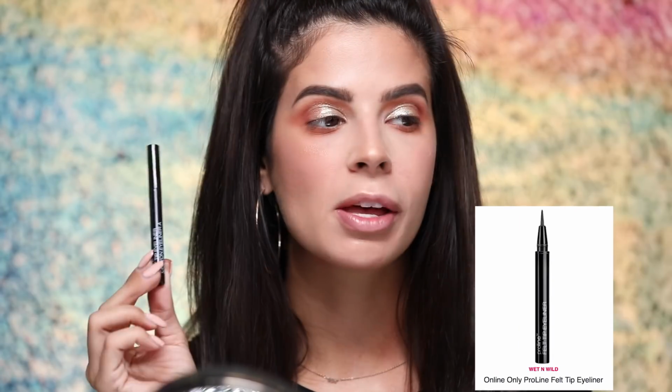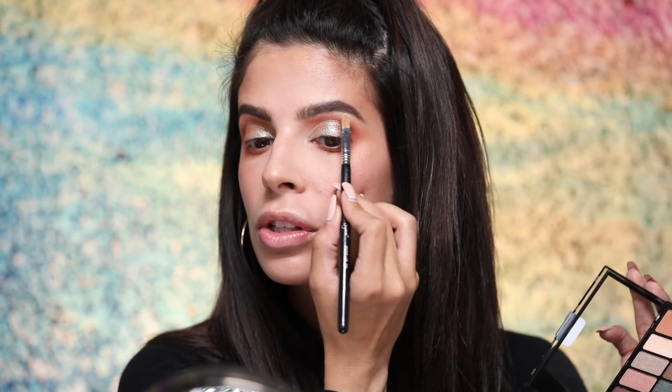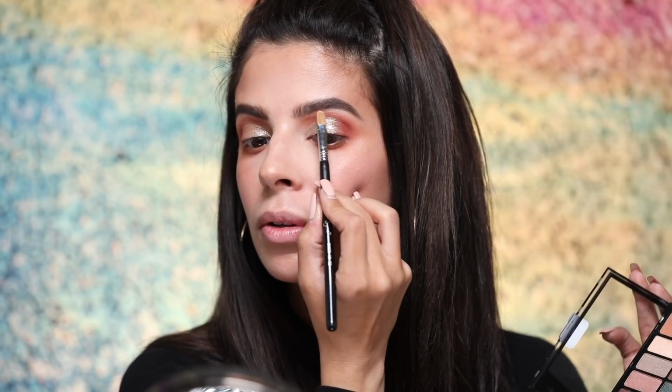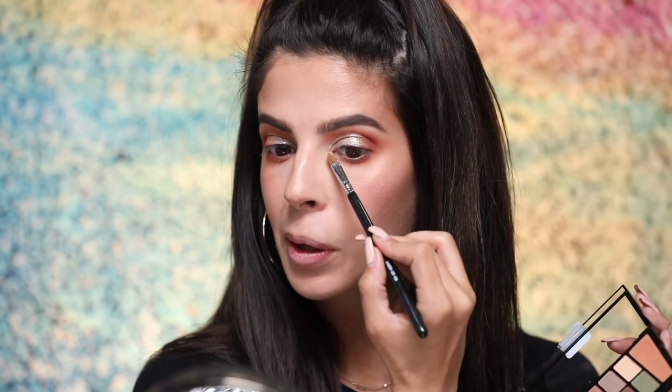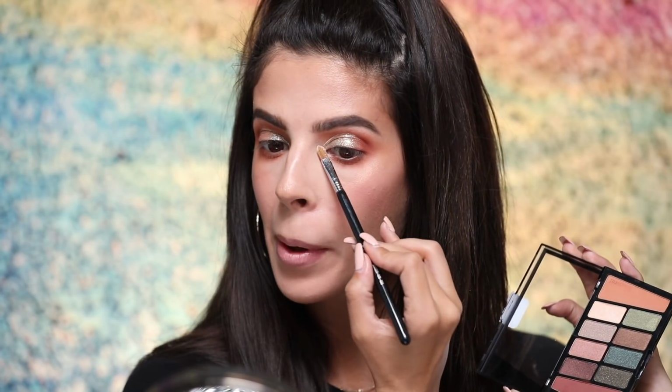Okay, well, I'm gonna let that dry because my eyelids feel pretty wet, but I did pick up this felt tip eyeliner from them, and I figure let's just dry it out, shall we? Actually, before we do that, while that's drying, I wanna take this transition shade, or lid shade, I should say, on just a small brush. Just pop it on my brow bone. And then I'm also gonna pop it in the inner corner as well because I love glow in the inner corner. Looks really pretty.